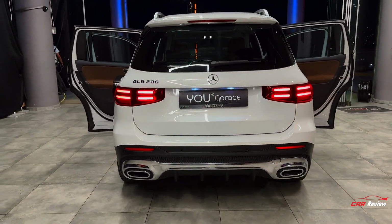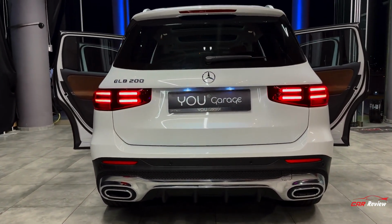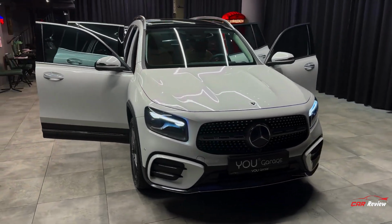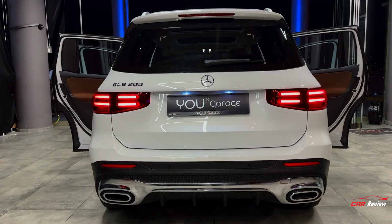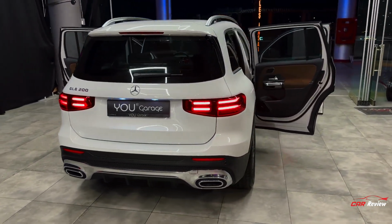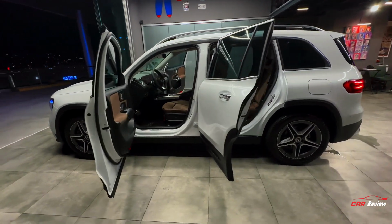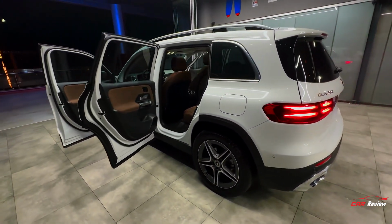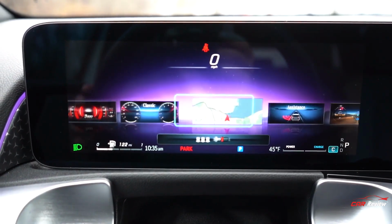As far as cabin noise goes, we're going 45 miles per hour right now. I get a little bit of the engine noise, but other than that, this is a pretty darn serene cabin for a GLB. So it's a very serene cabin, I guess, once again, as expected from Mercedes-Benz. Then touching on rear visibility, because of the shape of the GLB, I can see 100% perfectly fine out the back. Definitely don't have any issues there with rear visibility.